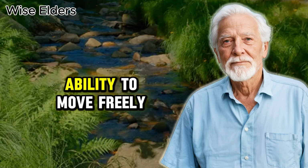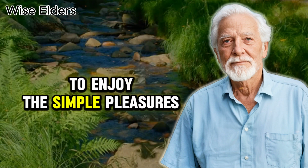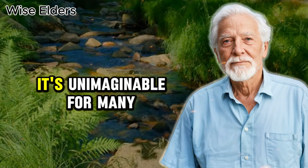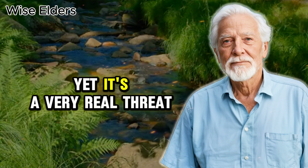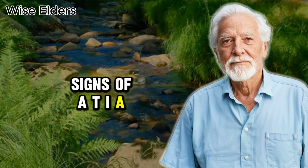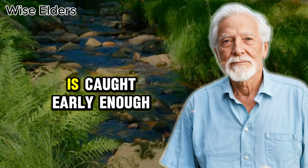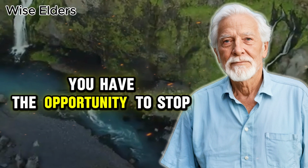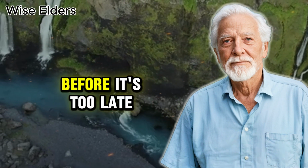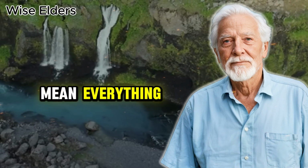Imagine losing your ability to move freely, to speak to your loved ones, to enjoy the simple pleasures of life. It's unimaginable for many, yet it's a very real threat for those who overlook the signs of a TIA. But here's the silver lining. The good news is that if a TIA is caught early enough, you have the opportunity to stop the progression before it's too late. Recognizing these early signs can mean everything.